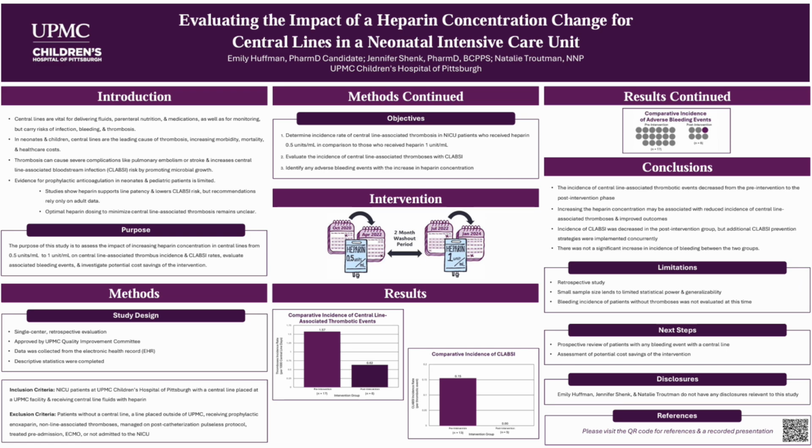In neonates and pediatric patients, central line placement is the leading risk factor for thrombosis, which can result in severe complications such as pulmonary embolism, stroke, and catheter occlusion. Additionally, central line associated thromboses increase the risk of central line associated bloodstream infections, and this is because clots serve as a growth medium for bacteria.